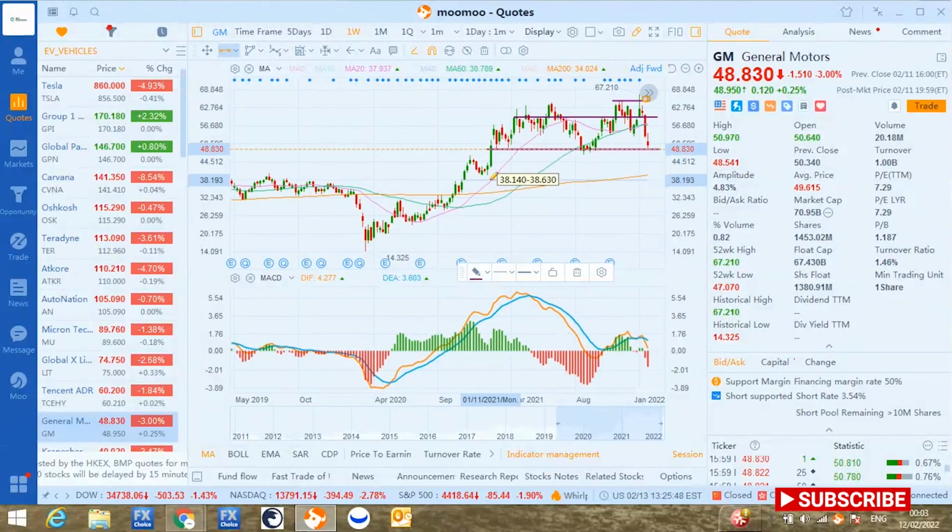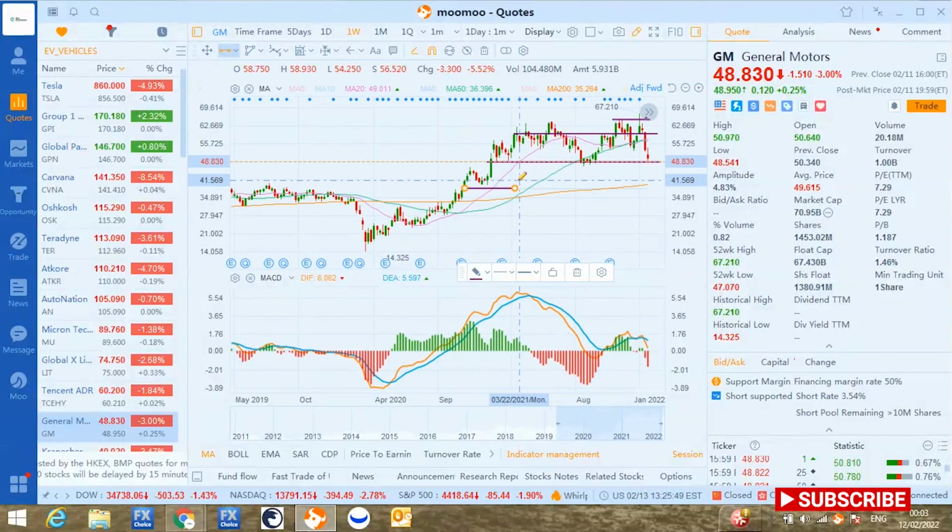The next stop, if it breaks this support, we are looking at here, which will confirm on a 200-day moving average. And the last time it was around this price was 2020. Guys, this support that is holding is crucial for General Motors, for GM.